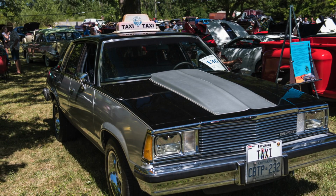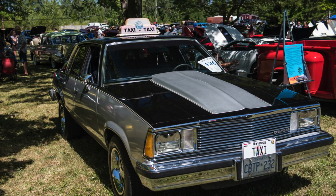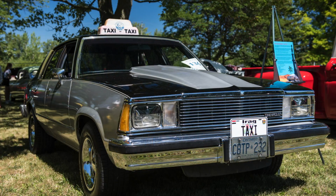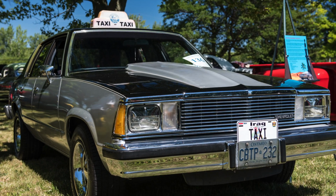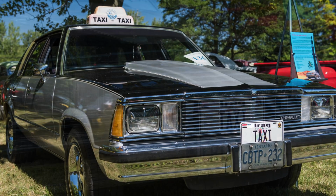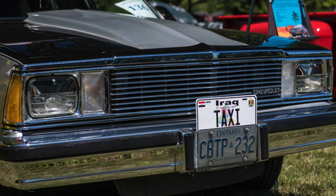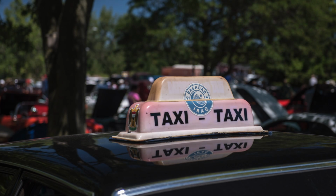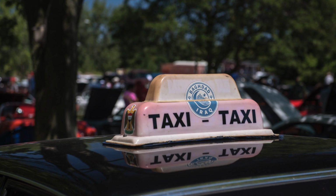This is a very unique car. On the outside, it looks like a basic Chevy Malibu, but it's a whole lot more than that. It was nicknamed the Iraqi Taxi, and as its name suggests, it was originally produced for Iraq to be used as taxi cabs. It was unique because it came with a 3-speed manual transmission when most of these cars were typically automatics. The rear windows did not roll down and the rear doors only opened from the outside.